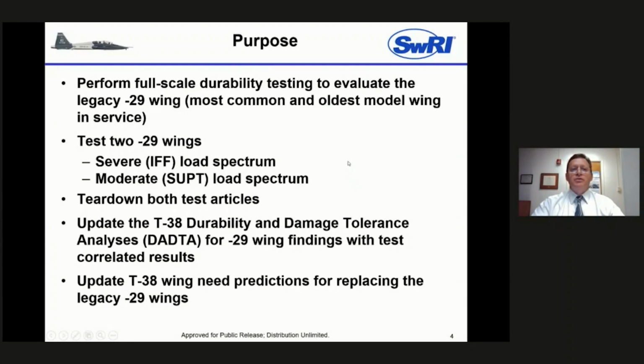So the purpose was to perform full-scale durability testing to evaluate the latest legacy wing, which we call the -29, it's the latest. There is a new wing coming online, and one of the purposes that we had for this test was to come up with replacement rates, projections for going to the next model wing, which I may refer to in the future as -33 during this presentation.